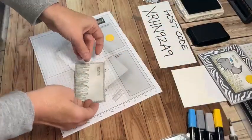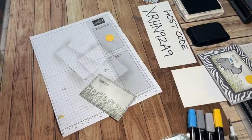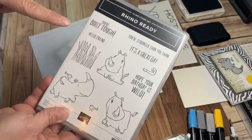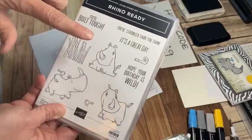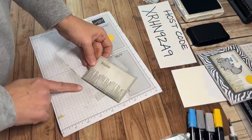So I got that. For this card, I chose Hello Friend. A lot of people love to send Hello Friend cards. I get that request all the time: just make me a card that says Hello Friend. I do love the other sentiments, like hope your birthday is wild, you're stronger than you think, you're built tough, it's a great day. I like all those other sentiments too. But for today, let's start out with Hello Friend.